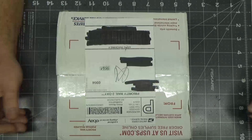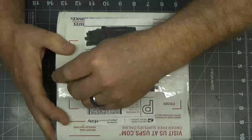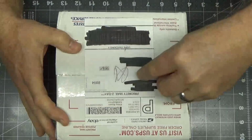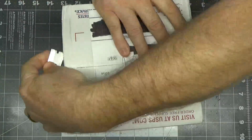So as I've always said, the best thing to do is just look at the pictures extremely carefully, and if you have questions, ask those questions, and maybe you'll get a response, and maybe you'll actually talk to somebody reasonable. Not a guarantee though. So anyway, this box here is from eBay. Let's open this up and see what engine is inside this box.